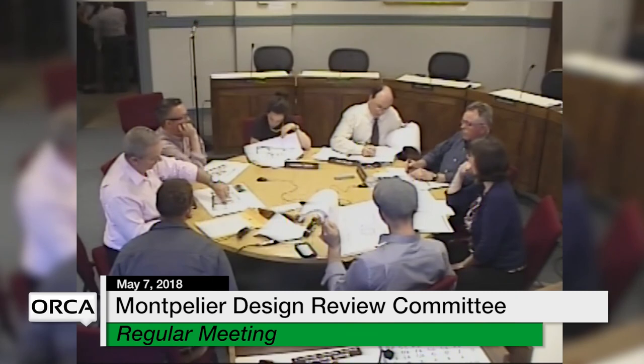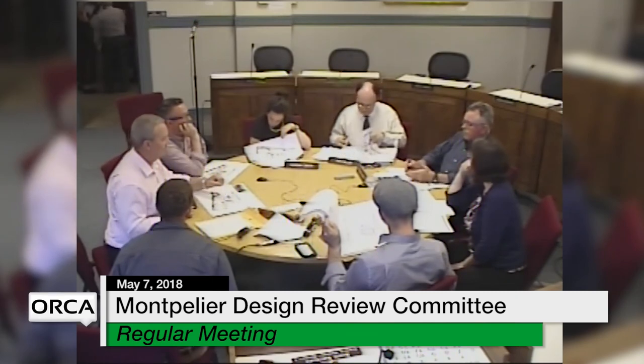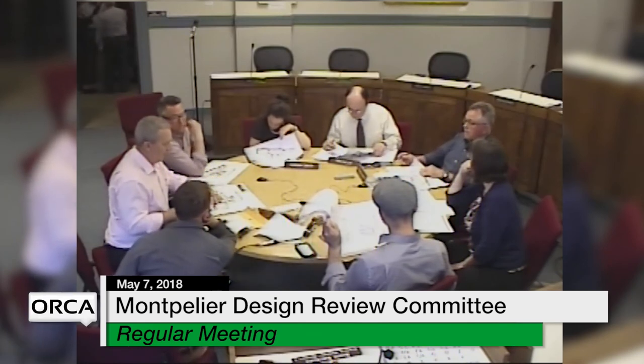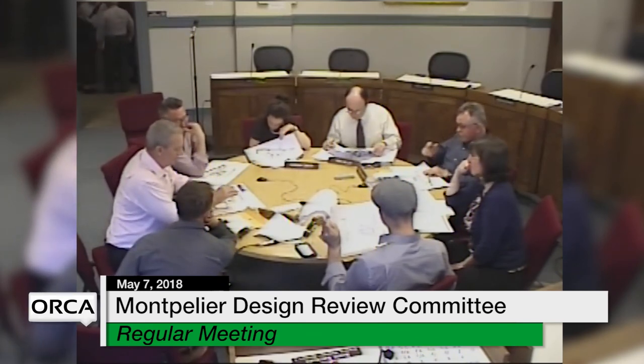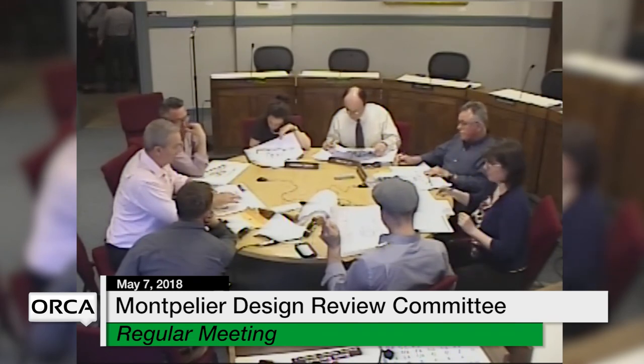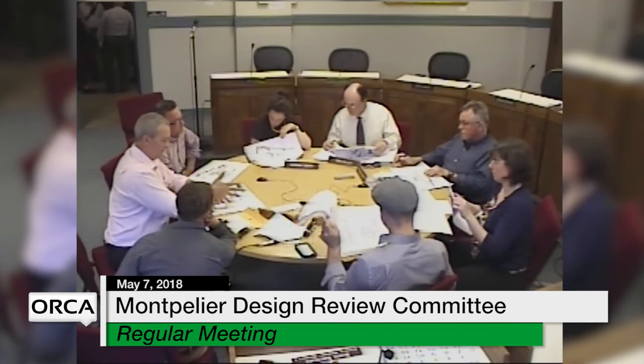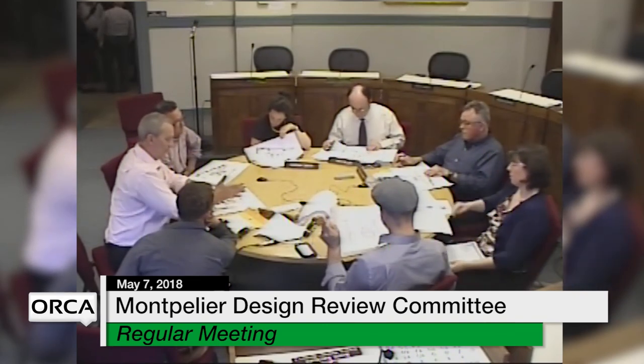At this point, will that retaining wall affect any of the existing vegetation that's on the church lot now? Well, the notable things are those big white arborvitaes, the big white cedars that are between the fence and the Capitol Plaza.